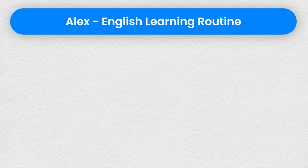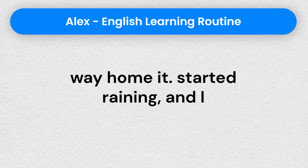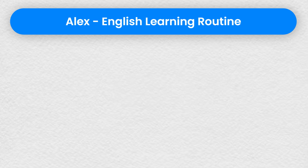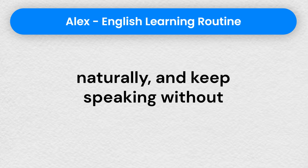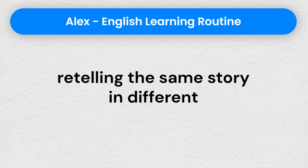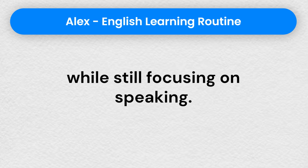For example, yesterday I went to the market. I saw fresh mangoes, so I bought some. On the way home, it started raining, and I got wet, but it was fun. Storytelling develops your ability to connect sentences, use past tense naturally, and keep speaking without stopping. If you want a challenge, try retelling the same story in different tenses: past, present, and future. This will strengthen your grammar while still focusing on speaking.